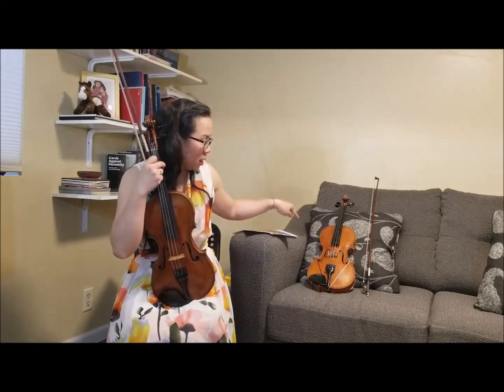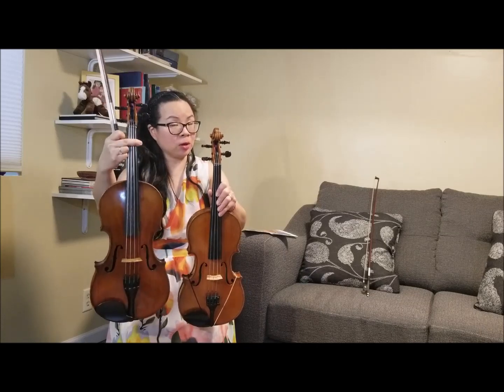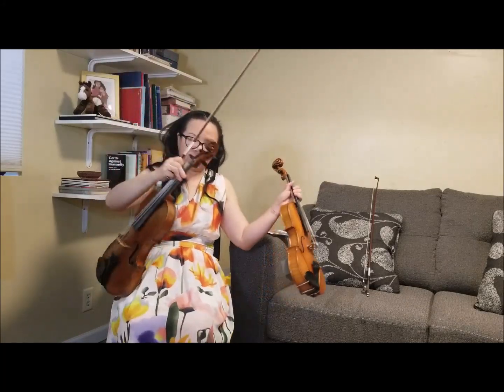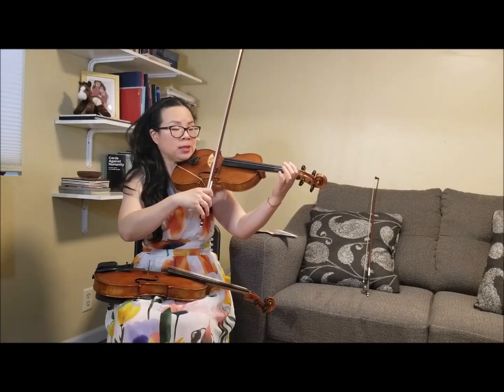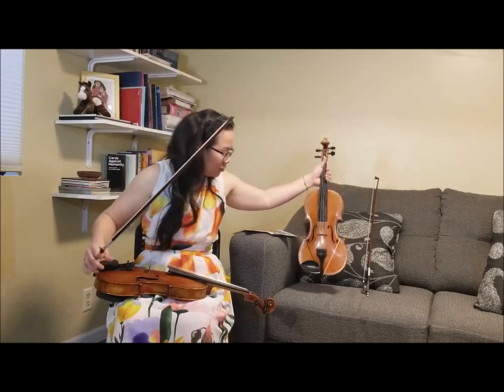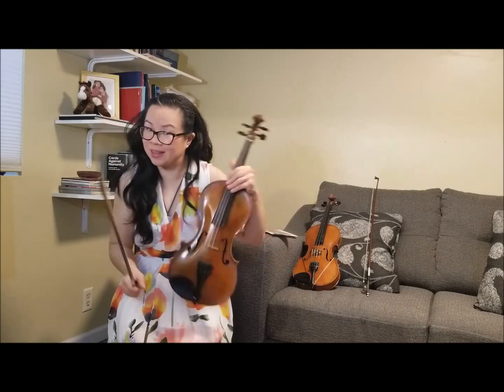Now, today I'm going to be playing this guy and that guy for you. Can you tell the difference between these two instruments? Yes. One of them is a little bigger than the other one. This is my violin. This is my viola. The difference is the violin has a higher voice. He can go as high as something like this. Very cool, isn't it? Now, my viola has a lower voice, like this. Very nice. Yes? All right.